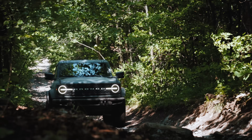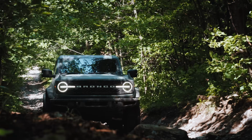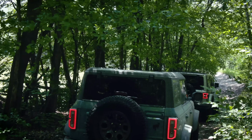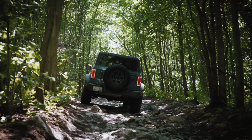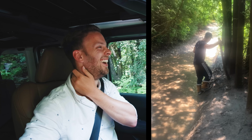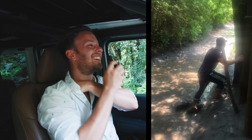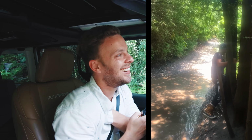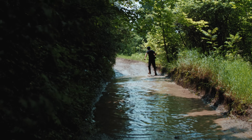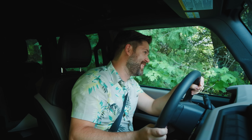So far, then, the trail had presented neither vehicle nor driver with any significant challenge. We had become masters of our fate, dominators of nature. Unfortunately, that wasn't quite true for our cameraman, Karston. Oh no! Oh no, Karston, what are you doing? Did Karston just try and run through the puddle? He's great at editing. Navigating puddles, not so much.